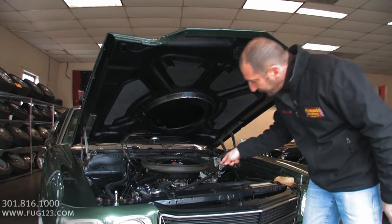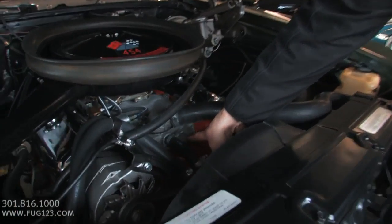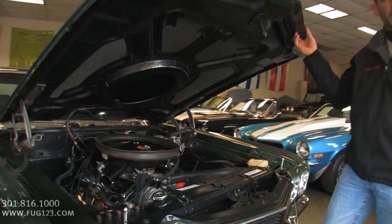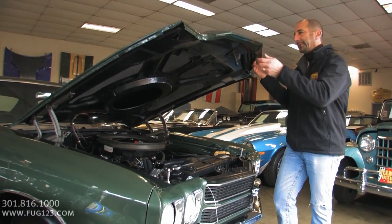One thing I wanted to point out real quick, here's the Winner's Foundry stamping right here on the intake manifold. But just having the emissions things in there, it doesn't take away any of the power, and the authenticity of it is really, really cool.